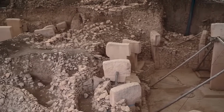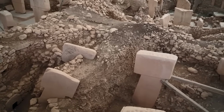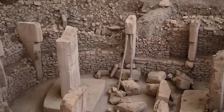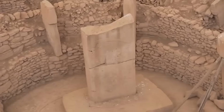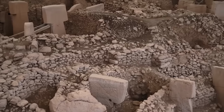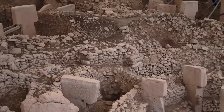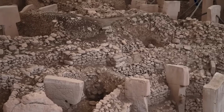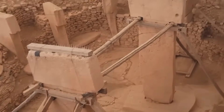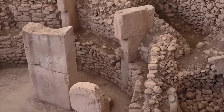Göbekli Tepe's strategic location in the Jurmas mountain range not only offers a stunning panoramic view of the expansive Harran Plain below, but at an altitude of about 760 meters, it also provides a naturally defensible position. This area is historically significant, having played a key role in the dawn of human civilization. The site was first encountered in 1963 during a survey by Istanbul University and the University of Chicago, but its true importance wasn't immediately understood.